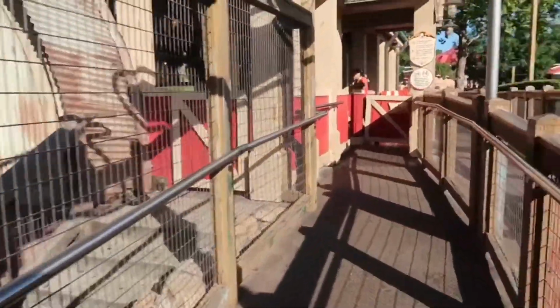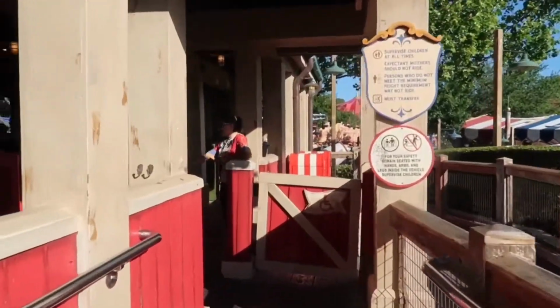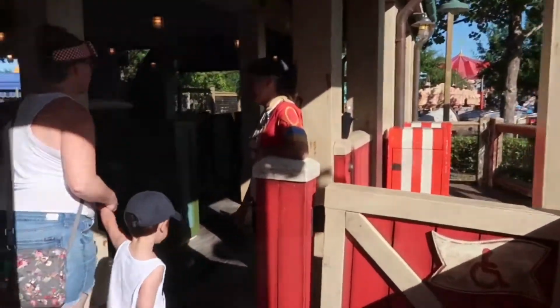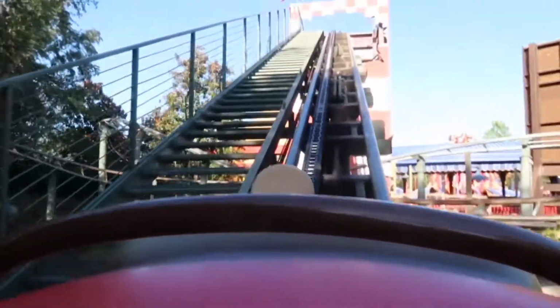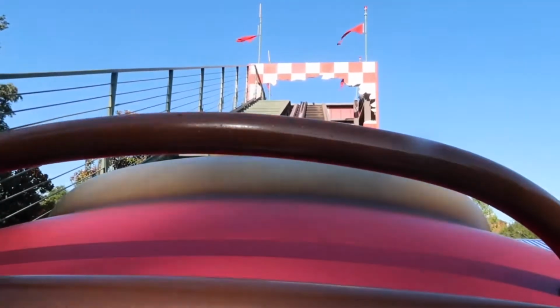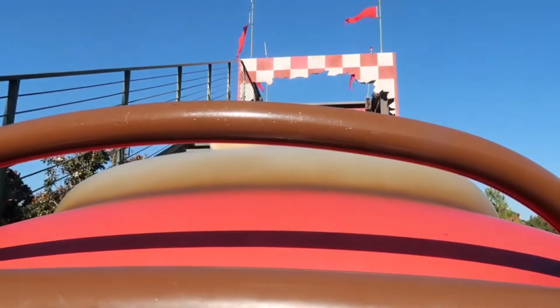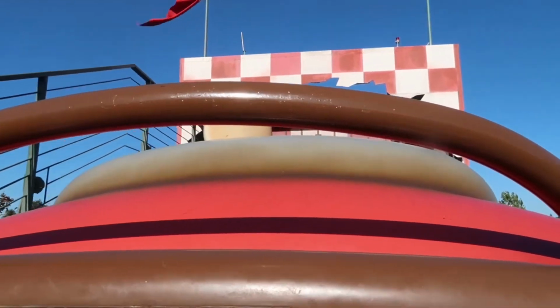Right. So we're going on Barnstormer now. Who doesn't like a bruise on the backbone? Off we go. It's only a kiddo's one. So this is the quickest ride in the wilderness. Yeah, it's about 30 seconds long. But once we've done it, tick, we've done it.